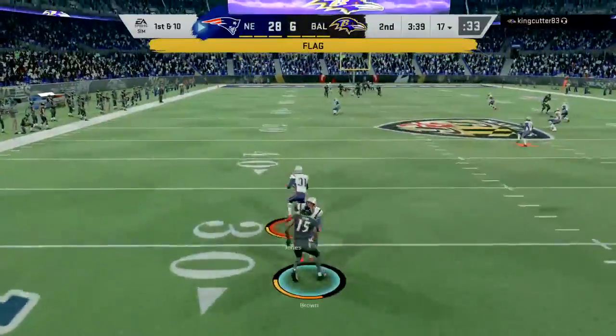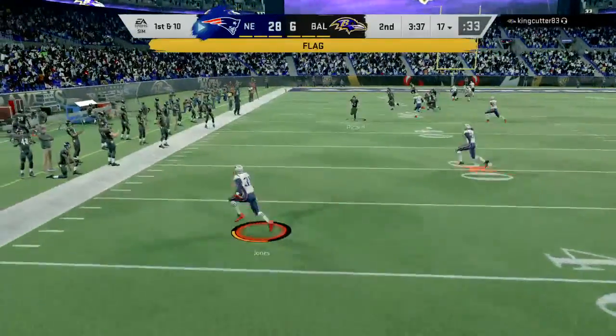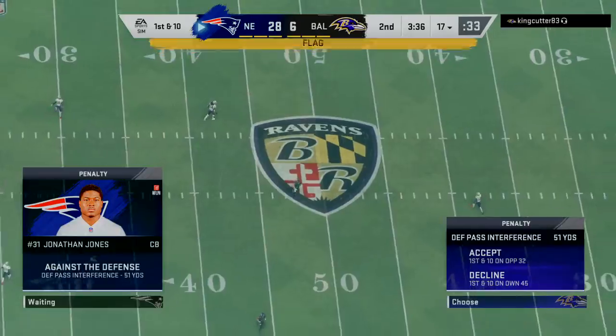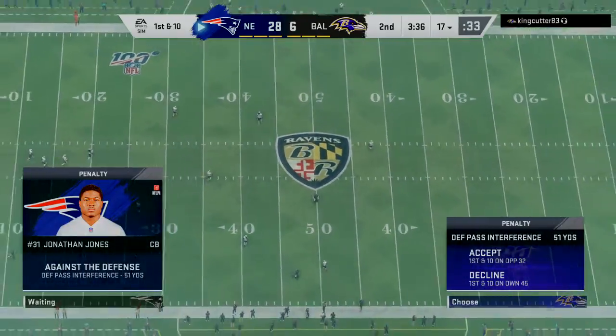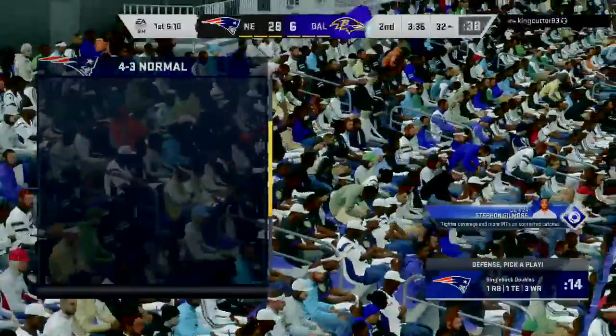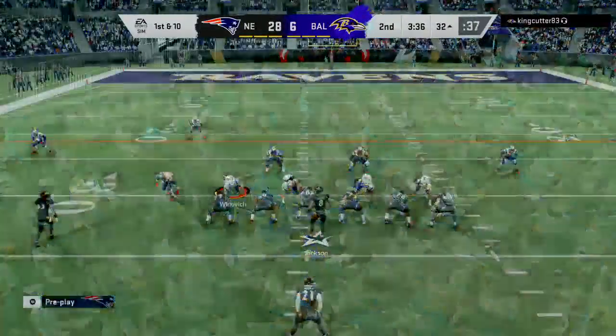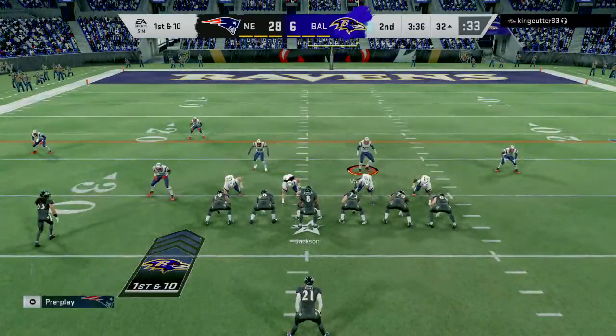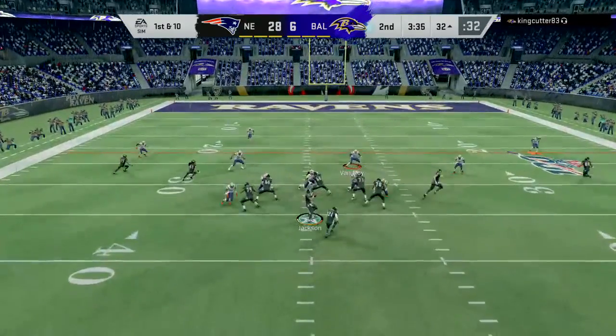And now this is intercepted. My goodness. Picked up by Jonathan Jones. Thought he had the pick. Flag comes in for PI, so cancel it out. Interference. Oh, a killer for them. Thought they had a nice play. Instead, they'll be marginal yardage against them.